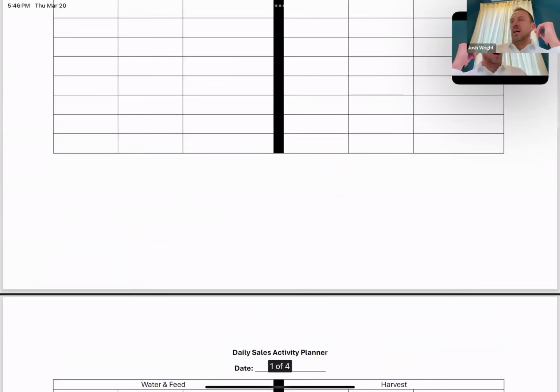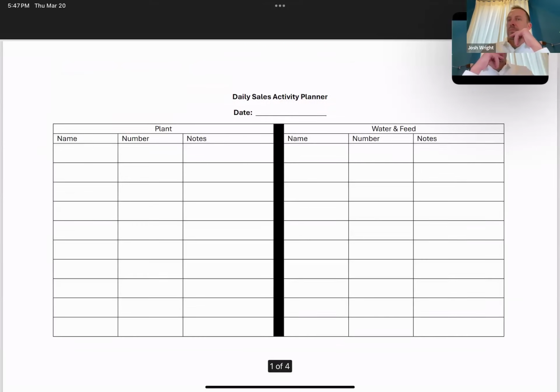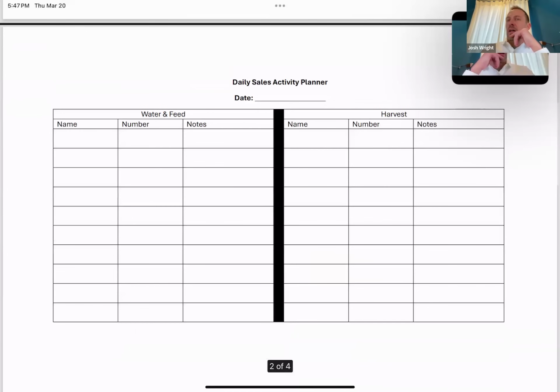So this document uses the metaphor of farming as a way to think about your sales activities. And it blocks your daily sales activities. It divides them up into 4 categories or 4 blocks. So those categories are plant, see that right here, water and feed, another block of water and feed, and then a block of harvest.